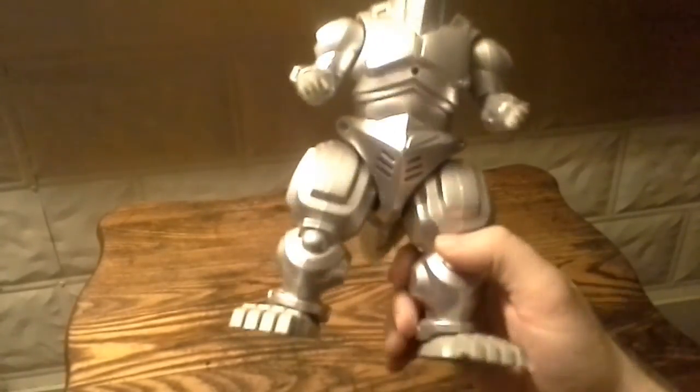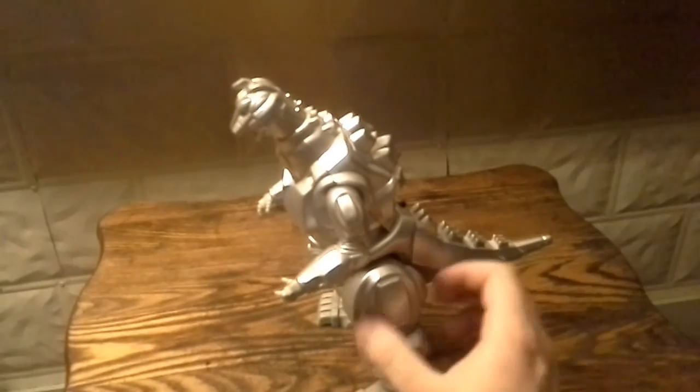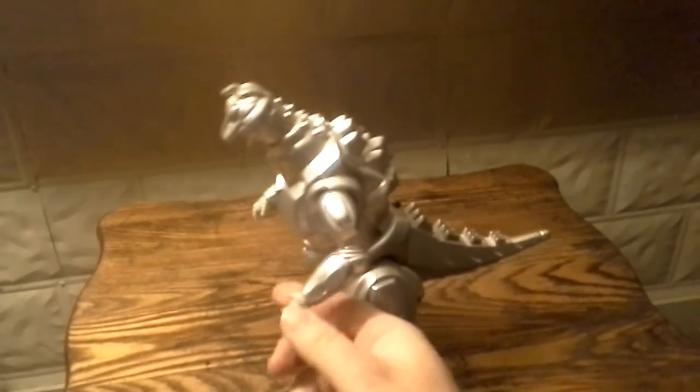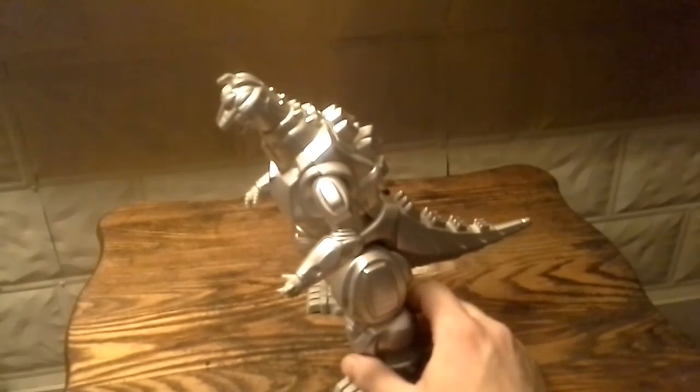Most of it is painted in the chrome silver, though the feet and hands are just colored gray. They're not painted with the same stuff, but they're made out of a more rubbery vinyl material as opposed to the hard plastic that most of this is.